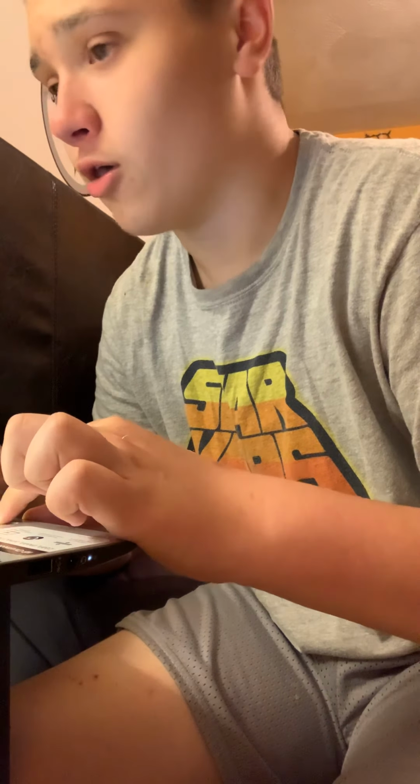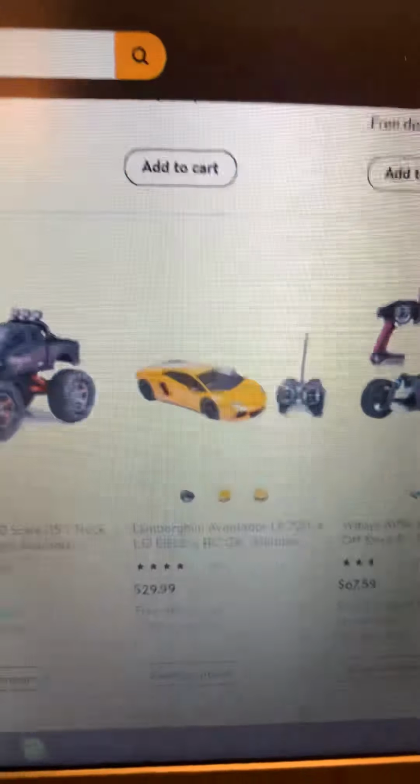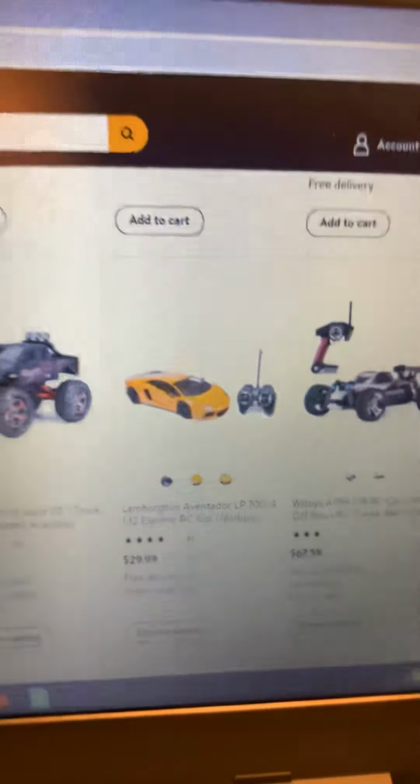I don't know if it's that one. I'm pretty sure it's... No, it's not there right there. Show you guys what I mean. No, come on, wait. There we go. Here's what I mean by Lamborghini. This one right here, but that is not the color I want. I want either a green one or a blue or red.